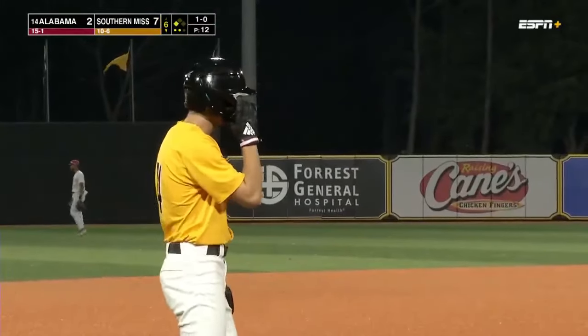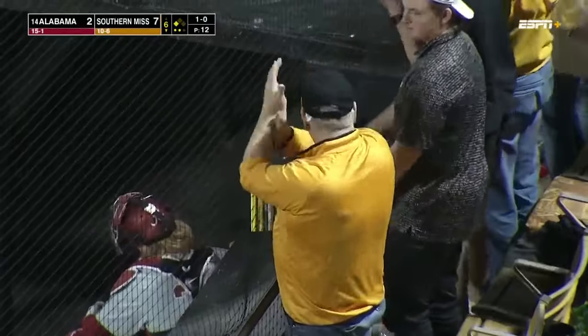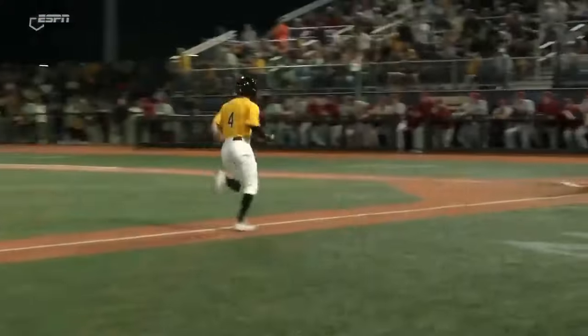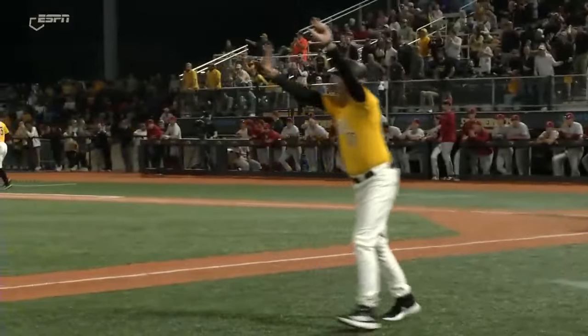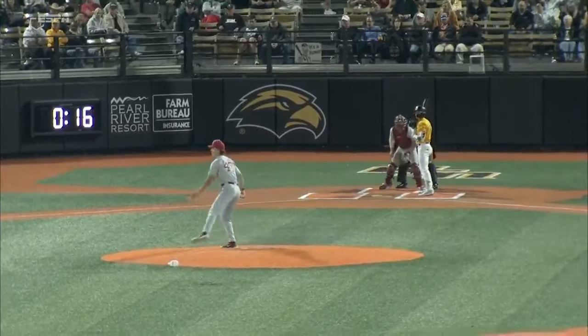And it's 7-2 Southern Miss. Throwing error charged to Matthew Heiberger. Gotta believe. Watch the move here, Jason. Okay, it wasn't as much of a balk as it looked like in live action there. Whether it was a balk or not doesn't matter, because the result of the play was that the ball went into foul territory and allowed the run to score, and everybody advanced.